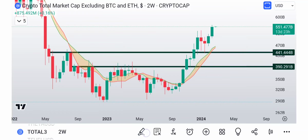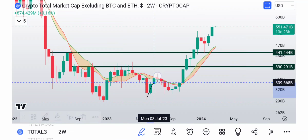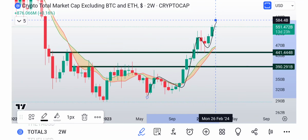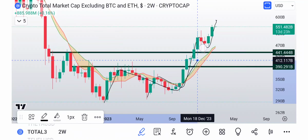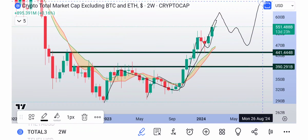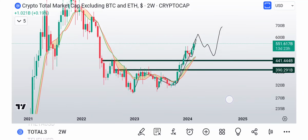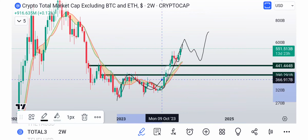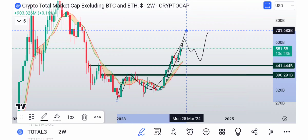So what is that? That is a 1, 2, 3, 4, 5. And that's part of the third wave, which is 1, 2, all of this is 3. We're going to get 4 and then 5. Right? So it'll look like this. 1, 2. Maybe 3 gets really extended.